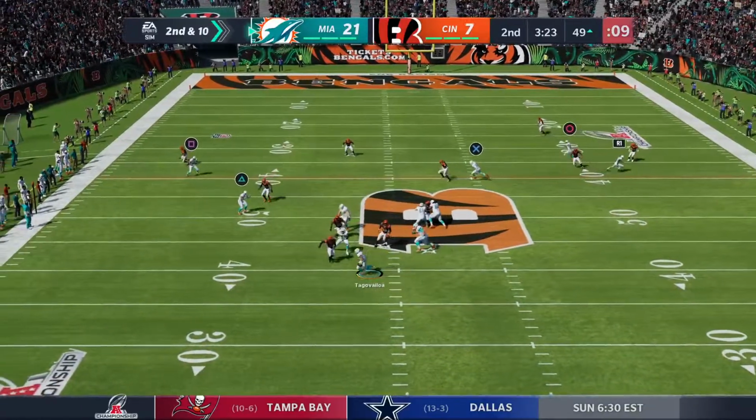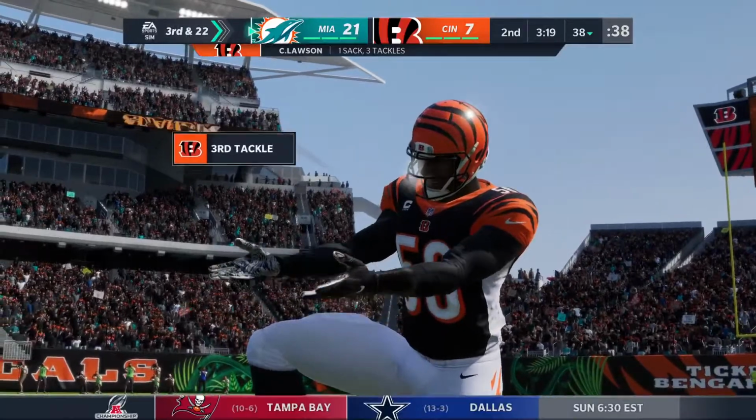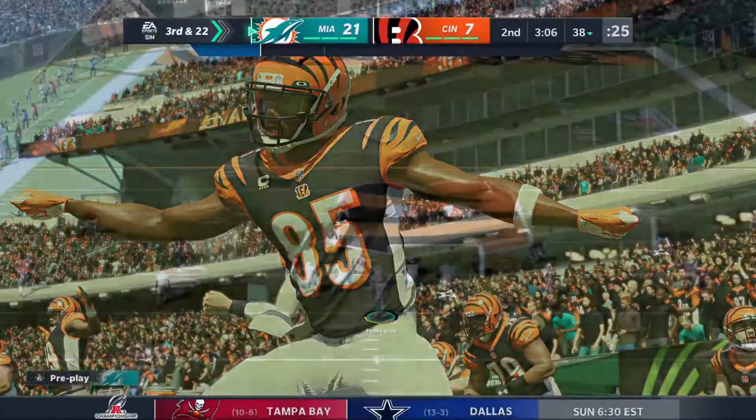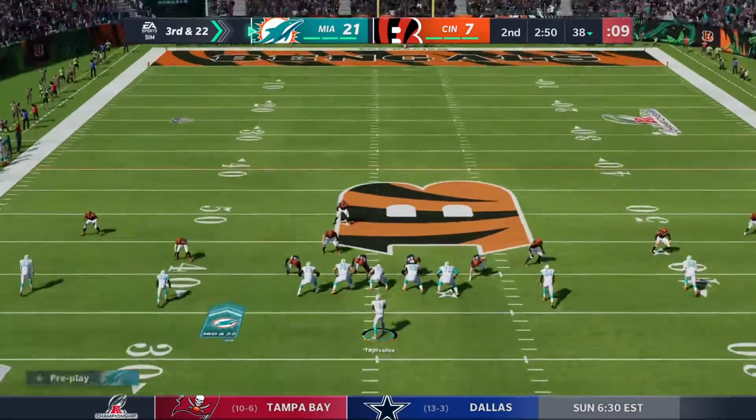Tua wants to throw it on 2nd down. And the pressure gets there, and Tua is going to be taken down. Well, maybe that can give him a little bit of a pick-me-up, a little bit of a jolt. One of the few things that's gone right defensively. Because other than that, it's really been a first half to forget.